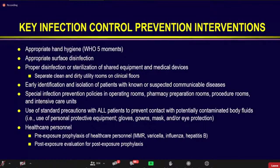You need special infection prevention policies for operating rooms, pharmacy preparation rooms, procedure rooms such as where you would do bronchoscopy, and intensive care units. We use standard precautions as defined by the Centers for Disease Control and Prevention with all patients to prevent contact with potentially contaminated body fluids. That is the use of personal protective equipment: gloves, gowns, mask, or eye protection as needed. All body fluids, with the exception of sweat, are considered potentially contaminated fluids.